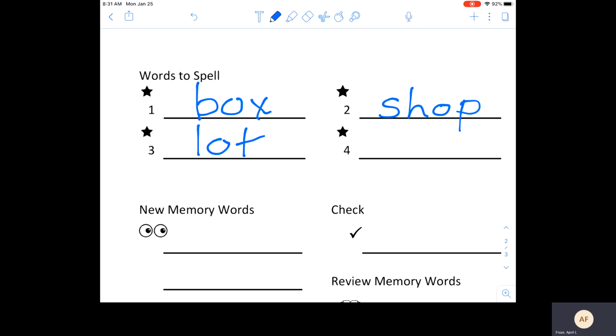Now write the word top, top. T, ah, top. Okay, great.